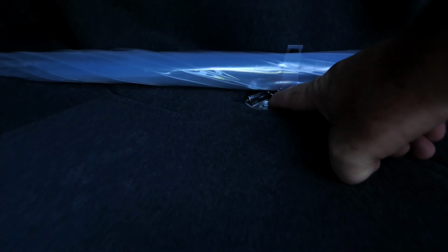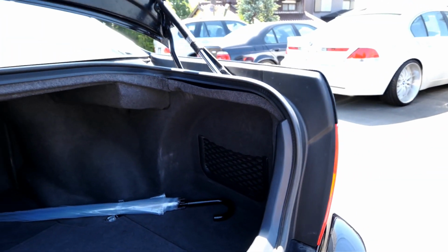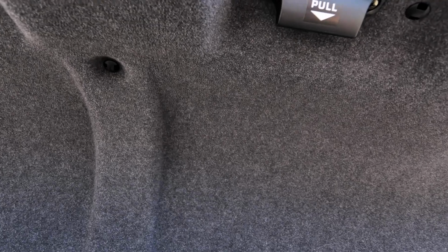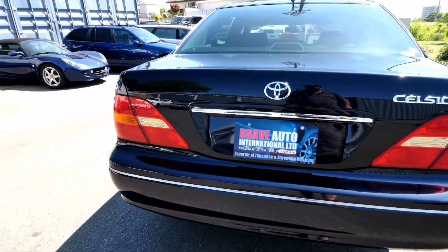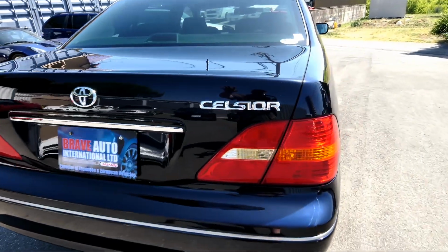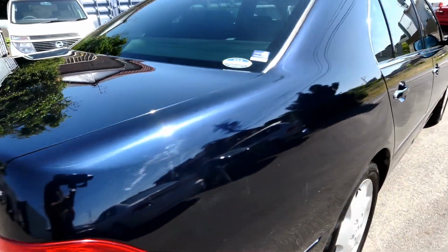Okay, you've got a couple of tie down points. Well, there's four actually. One there, one over there, and then you have one there as well, and one down here. Okay, you've got a storage net there. They have a handle up here for pulling down, and obviously it has a light as well, as you can see. Normally you don't need to slam them, they will pull themselves down and close.